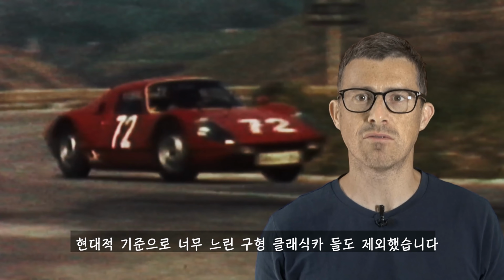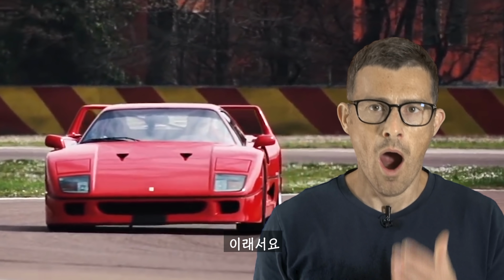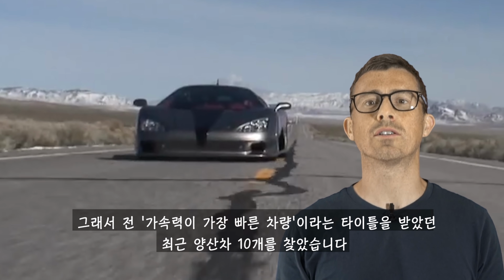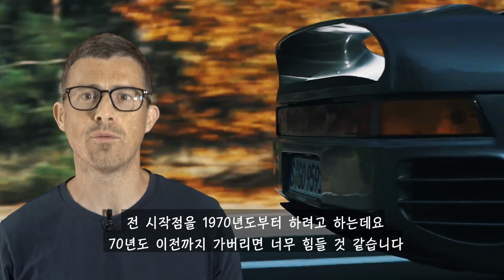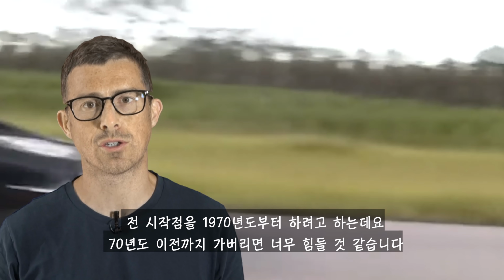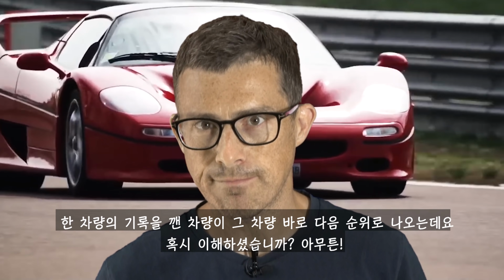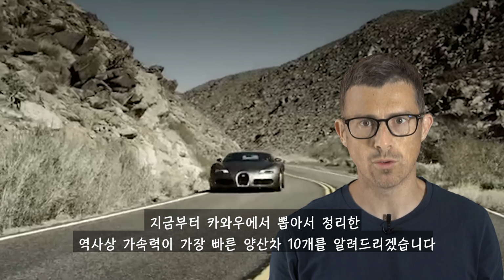I've also excluded some really old classic cars that are really slow by modern standards. So instead, I've gone through and found the 10 most recent production road cars that all held the title of the world's fastest accelerating car. This means that I'm going to start with one car from the 1970s because going further back is going to be a little bit too laborious. And whatever car broke that car's record becomes the next one on my list. You get the idea? Anyway, let's crack on with the CarWow roundup of the quickest accelerating cars of all time.